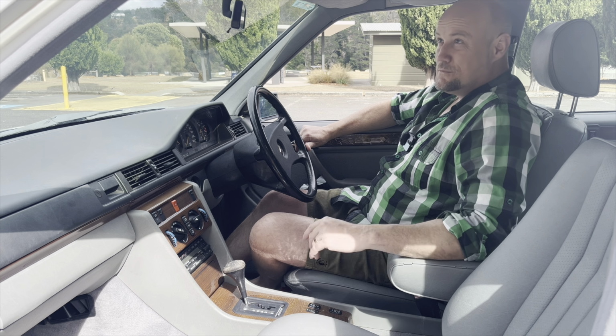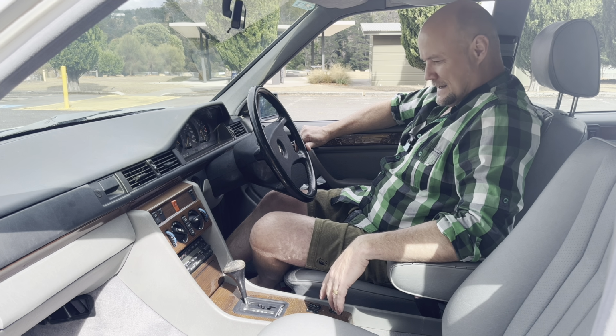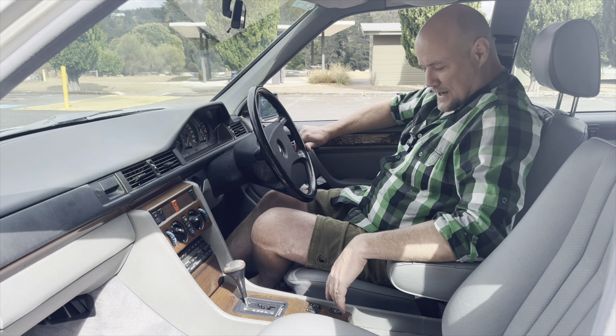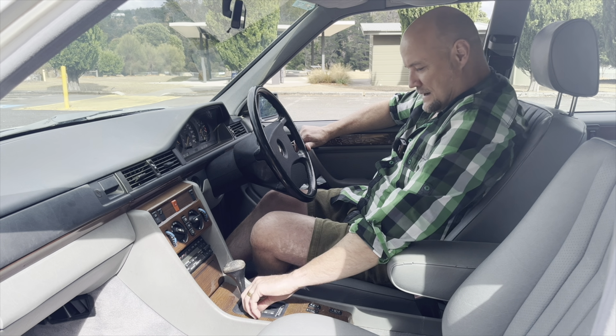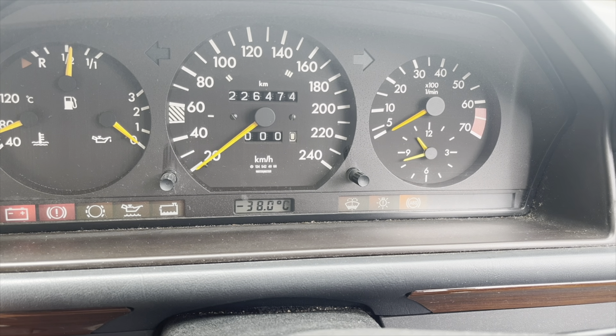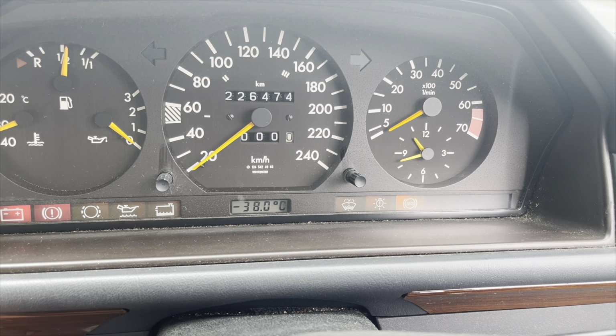So, like I alluded to before, there are a few things wrong with this car that are going to need to be rectified, which we'll do here on the channel. One of them being that the odometer doesn't work, and that's an issue. So it's got 226,000 Ks on it.